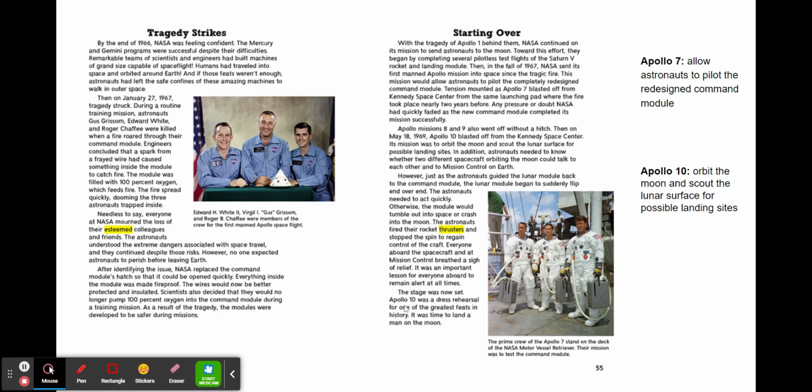So after Apollo 10's dress rehearsal, kind of that big practice run in preparation for the real mission, we know that the big goal of Apollo 11 was to actually do it. Send astronauts to the moon and make sure that they arrive back home safely.